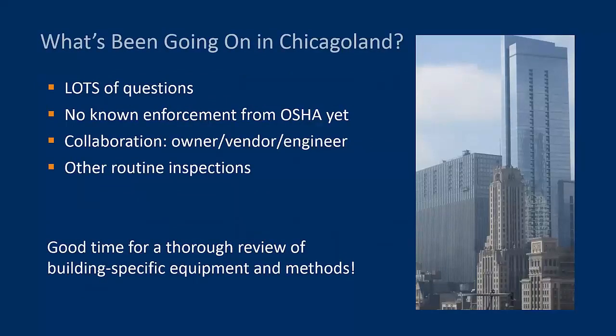So, to summarize what's been transpiring in our fair city over the past few months, there's still a lot of questions out there, and many of them are speculative to some degree because there are no reports of OSHA enforcement as of yet. For example, does an OSHA inspector know how to distinguish between rope descent systems and industrial rope access techniques? We're not sure. There also are no published interpretations on OSHA's website, although we expect that will change with time because there are quite a few questions, and we would suppose that people will be posing those questions to OSHA for clarification.